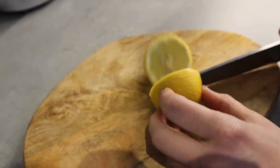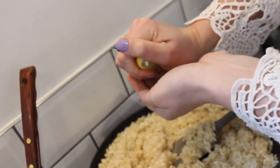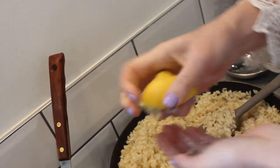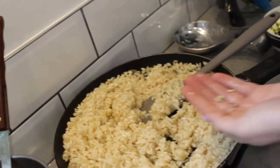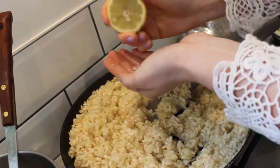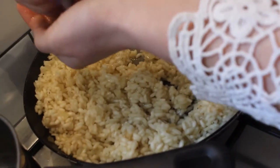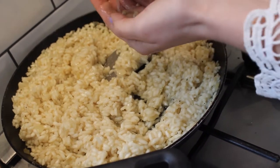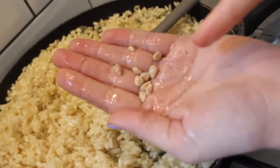Now I'm just going to get that lemon in. Okay, so the way I'm going to make sure those pips, I'm just going to squeeze that lemon into that risotto, and you want a whole lemon in this size risotto, so that's it. Keep those pips, and again, get that in, get that in. And the juice will just go through your fingers, and keep the pips. There we go, we don't want those bad boys in our risotto.